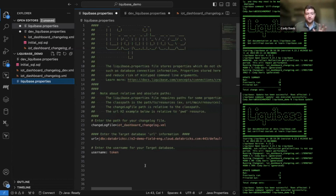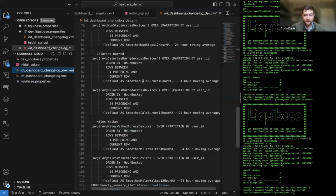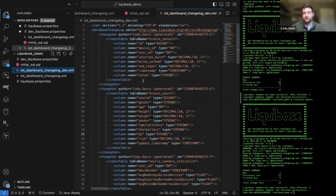So now that we have these two set up, we can run Liquibase generate changelog on our dev profile. I've already run a lot of these, but we'll run a couple things just to show how Liquibase works. Once we run our dev generate changelog, that will create this changelog for us. So if we're starting a new project, we don't have to code this up all from scratch. We can just take a snapshot and then incrementally develop and manage our environment from there.